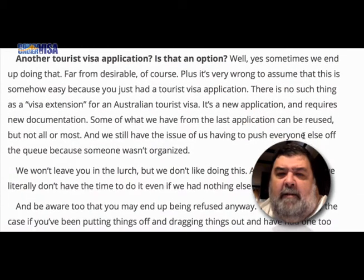Now, another tourist visa application, is that an option? Well, yeah, sometimes, and sometimes we end up doing this when the applicant who's supposed to have been preparing things just hasn't been doing it. Sometimes that's all we can do. It's far from desirable, of course. And it's very, very wrong to assume that this is somehow easy because you just had a tourist visa application.